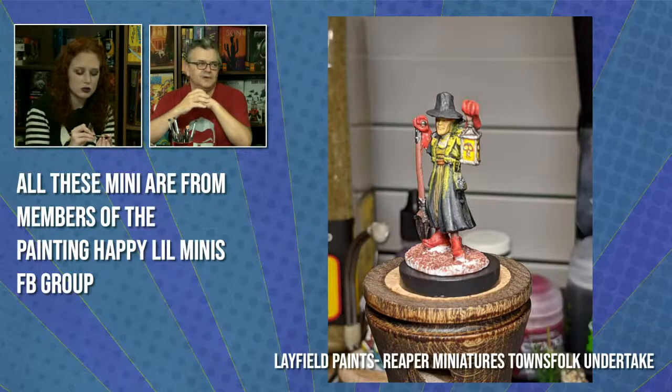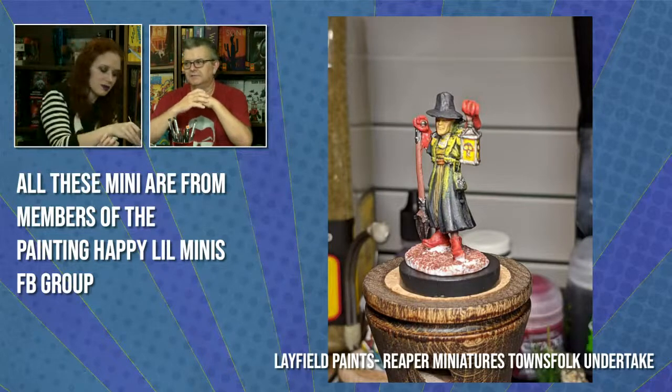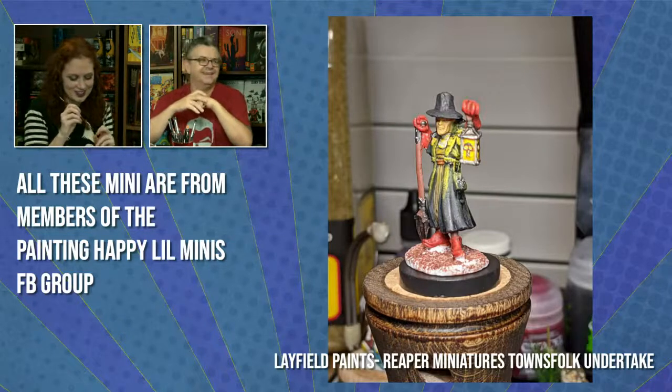Yeah, totally fashionable. And the object source lighting work there coming from the lantern. And of course, being an Undertaker, you have to have a lantern with skulls on it. Oh yes, so that people can know that you're the Undertaker and not just some random scary guy in a tall hat. But yeah, nice work there, Chris. Looking good.